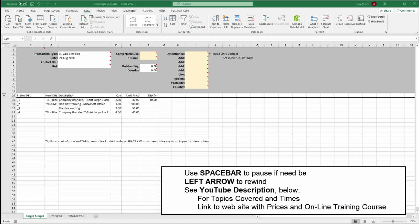Okay, I'm often asked, how do I protect these sheets? They all look very complicated. What happens if a user messes them up?